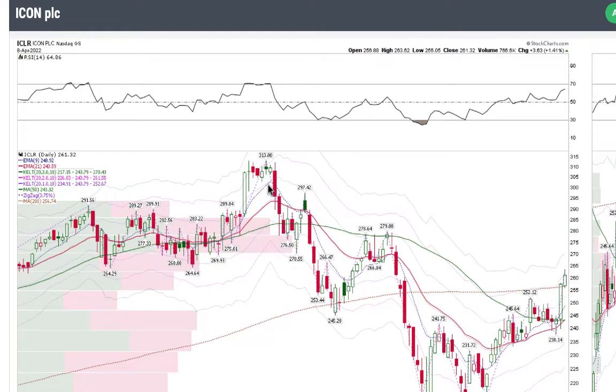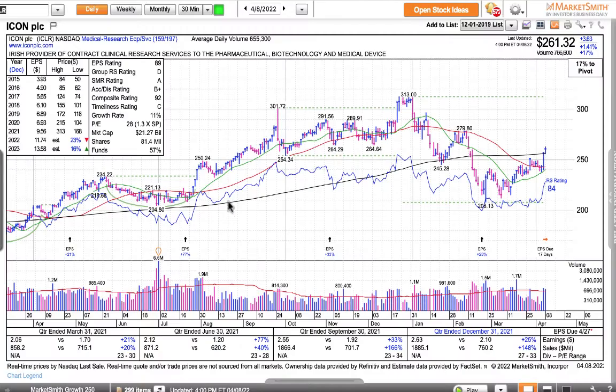Icon PLC, this is an Irish company that provides research to the pharmaceutical industry. As we can see, Icon has good earnings going into 2022, 2023, have been growing since 2015 at a nice clip, breaking above the moving averages, looking for a follow-through, volume increasing. It does have earnings in 17 days. Note RS line is rising at 84, a new high. Looking for this breakout to continue and test previous highs.